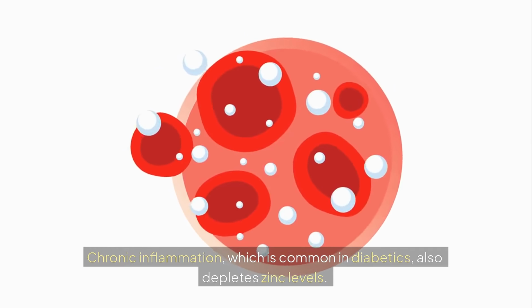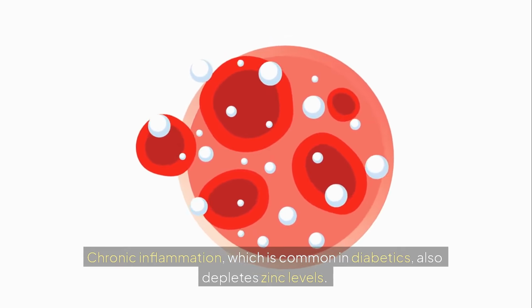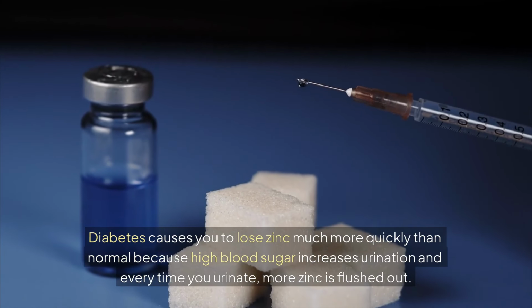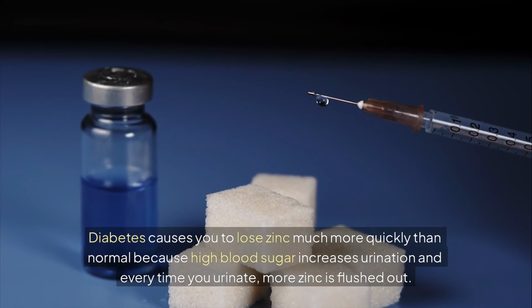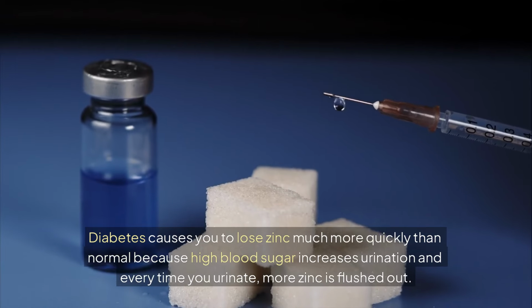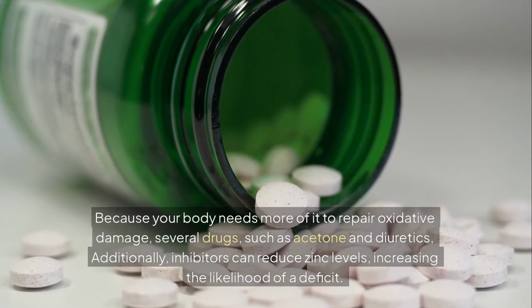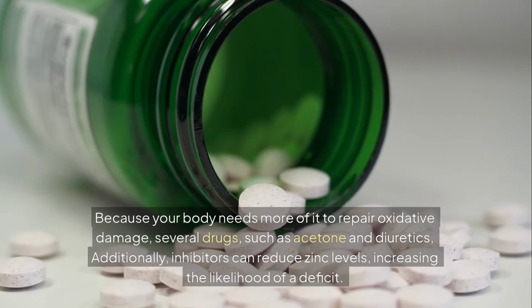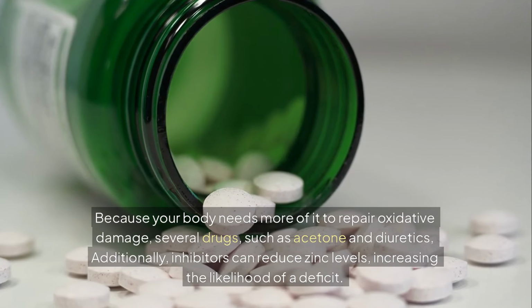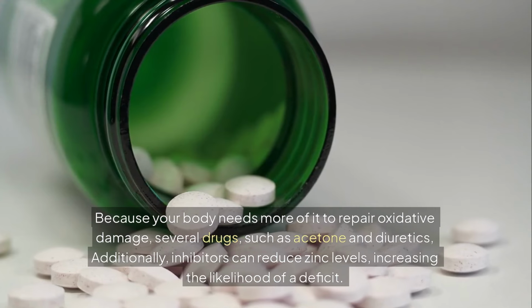Chronic inflammation, which is common in diabetics, also depletes zinc levels. Diabetes causes you to lose zinc much more quickly than normal because high blood sugar increases urination, and every time you urinate, more zinc is flushed out. Because your body needs more of it to repair oxidative damage, several drugs, such as diuretics, can additionally reduce zinc levels, increasing the likelihood of a deficit.